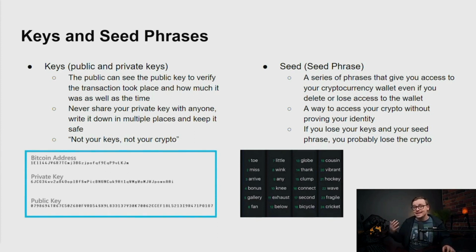And then there is the seed phrase, and an example of a seed phrase is on the bottom right here. So usually this could be up to like 24 different words, and you have to know them in order. And this is a way for you to access your cryptocurrency without having to prove your identity. Now, if you lose your keys for whatever reason, you can usually still recover your cryptocurrency as long as you have your seed phrases. But these are things that you want to store and preferably make multiple copies of.